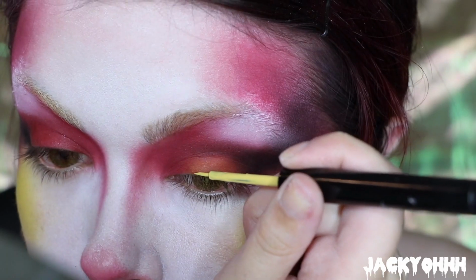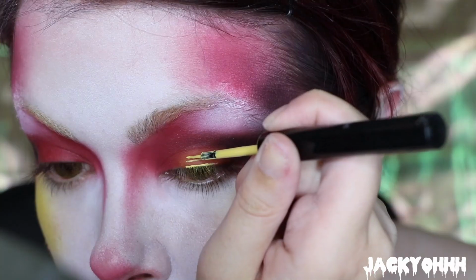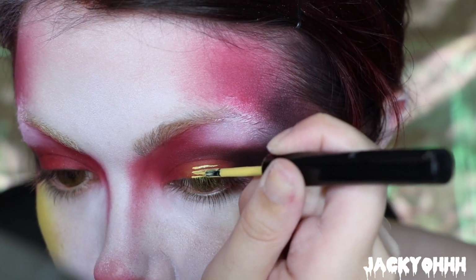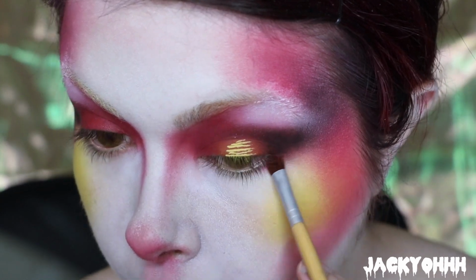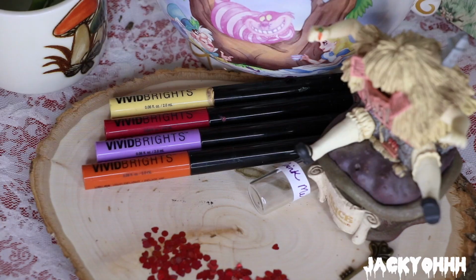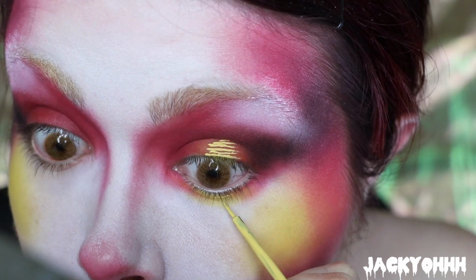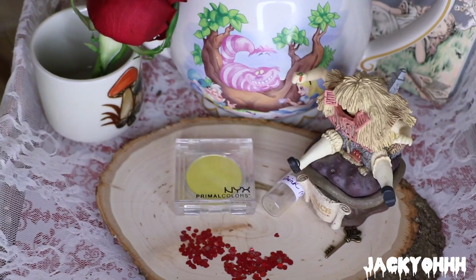And then we are taking the NYX Vivid Brights Liquid Eyeliner in Vivid Halo, and I'm just putting that in lines on the middle of my eyelid just to create more of a bright pop of color there. Went back into that red Primal Colors shadow and I outlined the outer portion of my eye and the inner portion of my bottom lash line, and then I put some more of that yellow in the middle.